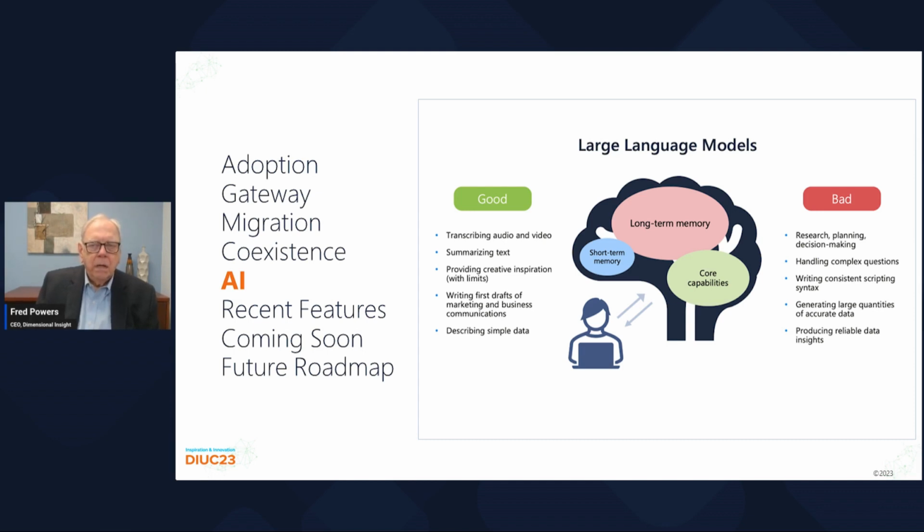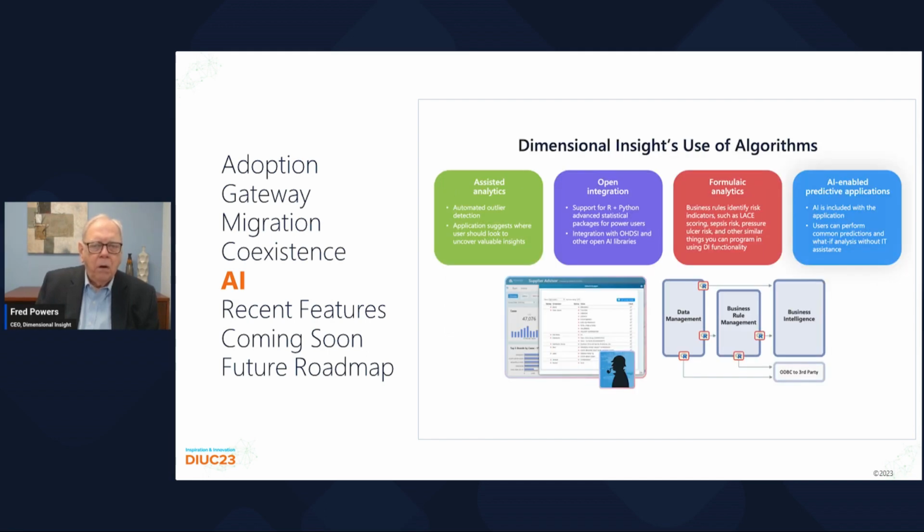Now, on the negative, a large language model does not work for business intelligence. They hallucinate. They do not give a consistent answer. Now, there's a lot of research going on here, so I'm sure that improvements will come, but not today. So we are going to only provide software that provides a consistent, truthful answer. That means algorithms and expert systems. We built assisted analytics several years ago as a first step, and now we will continue to develop to provide greater insight to the data that you have.